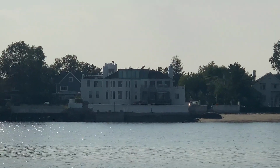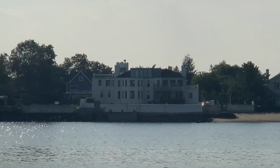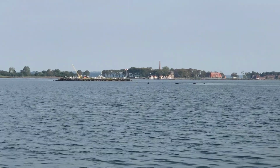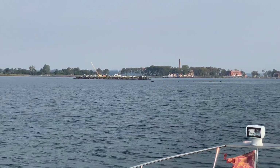The northeast side of City Island features many private homes, and some of the homes that are on the water have their own beaches. And it looks like a hazard to navigation along our route here today.